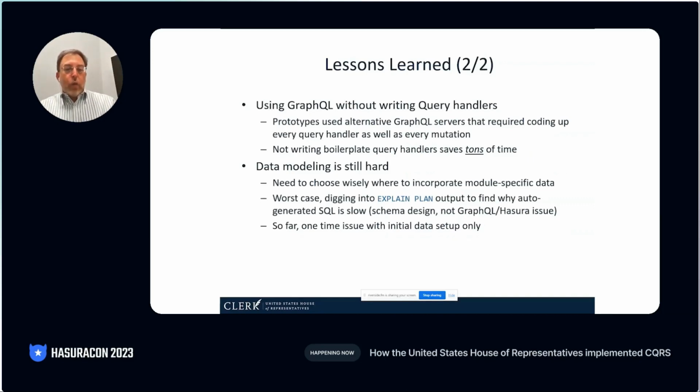Hasura is great, but it doesn't solve every problem we have. There are still some data modeling challenges, but that goes mostly into how we're modeling our data. This is not a Hasura problem. We found that there were some queries we were running that were incredibly slow performing, and we needed to dig into the explain plan to figure out where the hotspots were. Fortunately, the Hasura console made that very easy to find, and it made it very easy to see where we were modeling our data wrong.